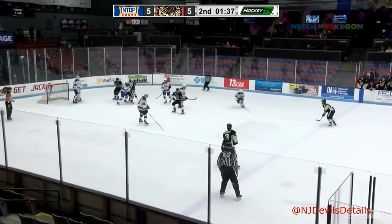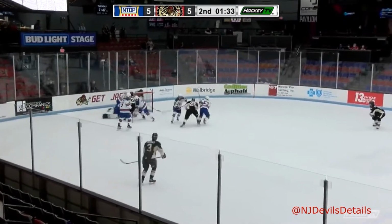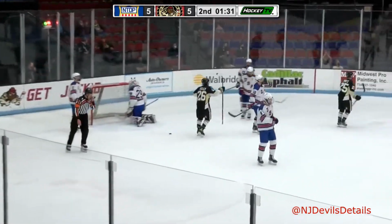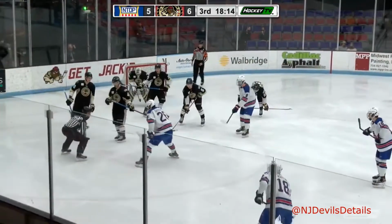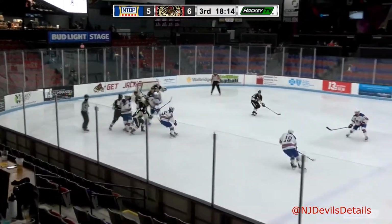Muskegon wins the offensive zone draw. Here's Procius, the shot through traffic, rebound toward Gushin. Gushin wraps it around, scores! For two teams that if the season ended today would both be in the playoffs.